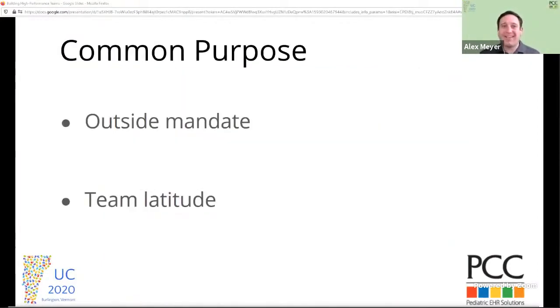Common purpose. The essence of a team is this commitment to a common purpose, something that all the team members can believe in and work towards. Most purposes are formed based on demand, either from management of the organization, the practice, or from some other opportunity or situation that the team encounters.